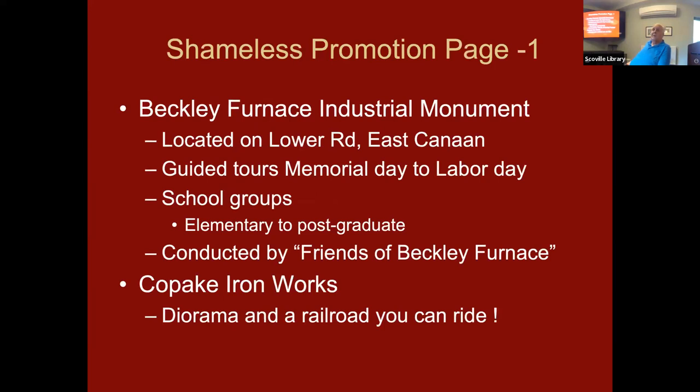Now, I've got three shameless promotion pages. The Beckley Furnace Industrial Monument is on Lower Road in East Canaan. We do guided tours. I've changed this to Labor Day. We're having trouble managing to get to Columbus Day anymore, so you've missed this season. We're going to try maybe to be there next Saturday, but we do have tours.